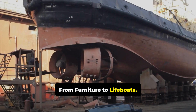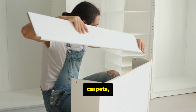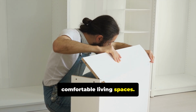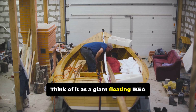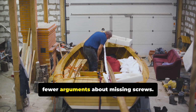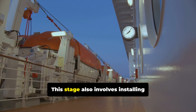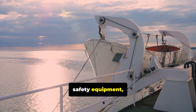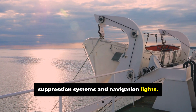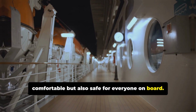From furniture to lifeboats, with the mechanical bits sorted, it's time to add a touch of class. Furniture, carpets, and curtains are brought in, transforming the bare steel cabins into comfortable living spaces. Think of it as a giant floating IKEA assembly project, but with more safety regulations and fewer arguments about missing screws. But it's not all about aesthetics. This stage also involves installing safety equipment, from lifeboats and life jackets to fire suppression systems and navigation lights. It's about ensuring the ship is not only comfortable but also safe for everyone on board.